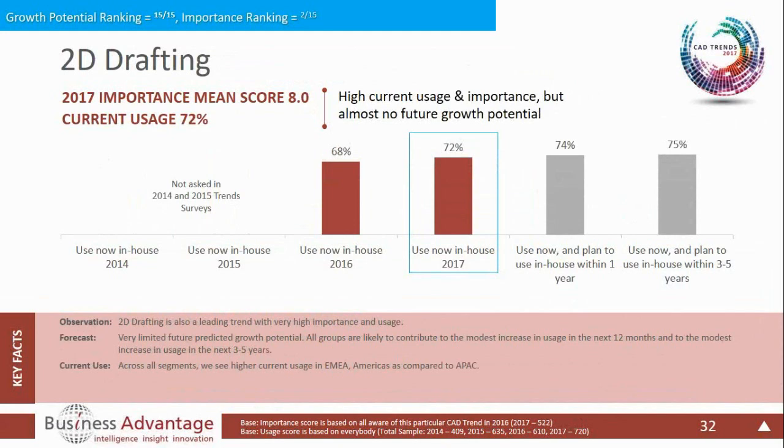3/4 of our respondents still feel that 2D drawing automatically generated from 3D CAD or BIM is very important to their business, and a similar proportion, 77%, feel that the same or more effort should be put into improving 2D drafting capabilities by CAD software suppliers. So it's clearly demonstrating the continued importance of 2D in a 3D CAD world. I'm now going to hand back over to Chris, who will talk more about software and hardware usage.